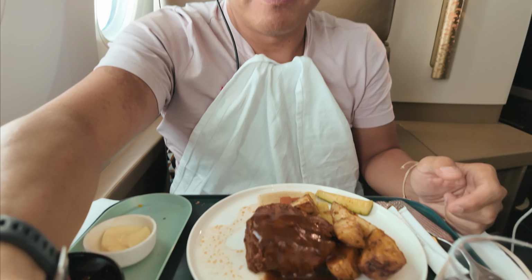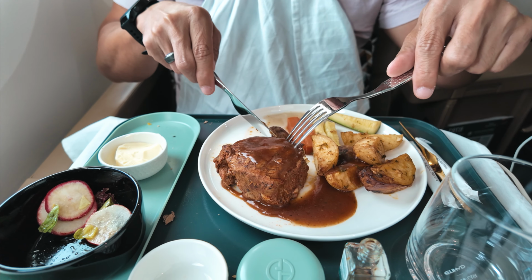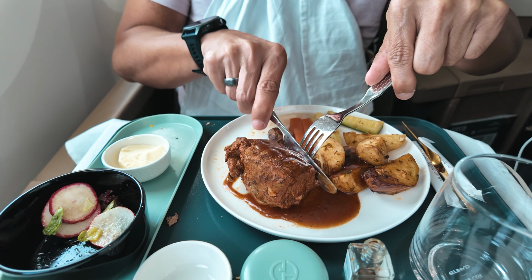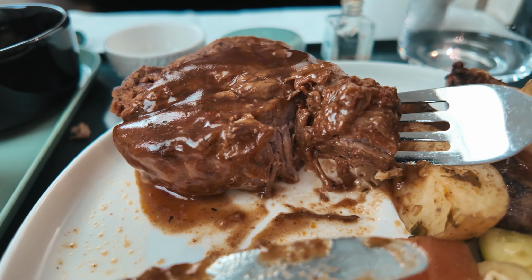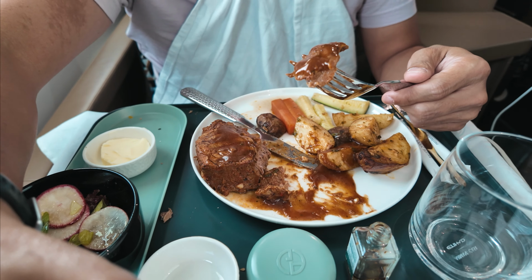Then came the main course, fillet of beef. At first glance, the presentation looked a bit shabby. But when I tried to cut the meat, I didn't even need a steak knife. It was so tender that it just fell apart. Incredible tenderness of the beef.